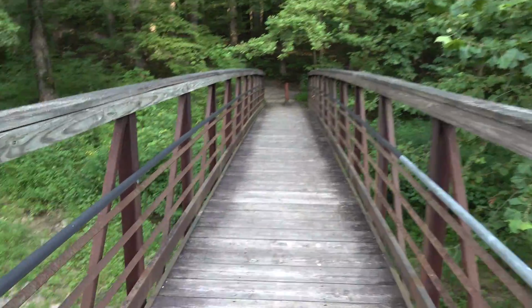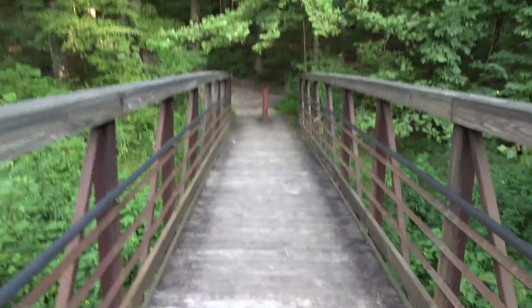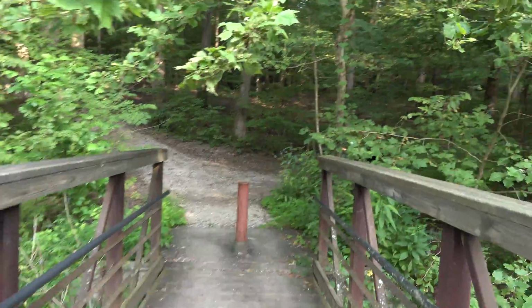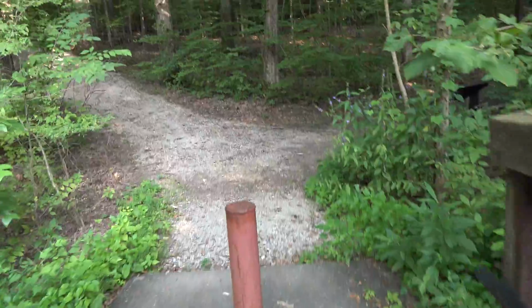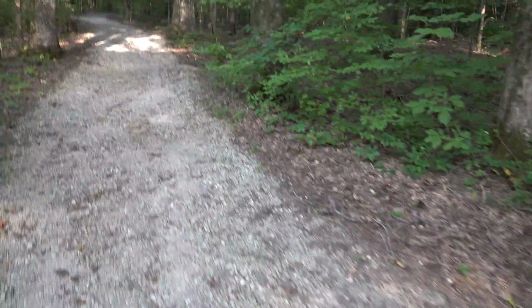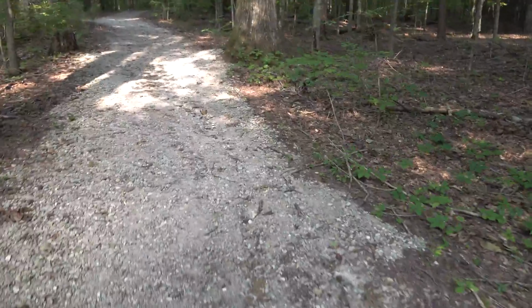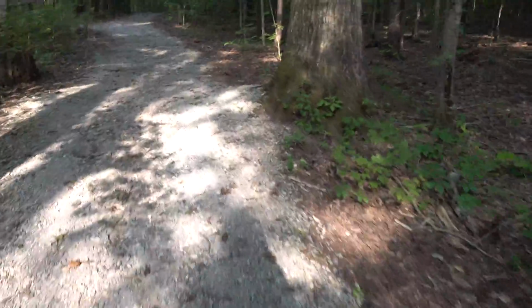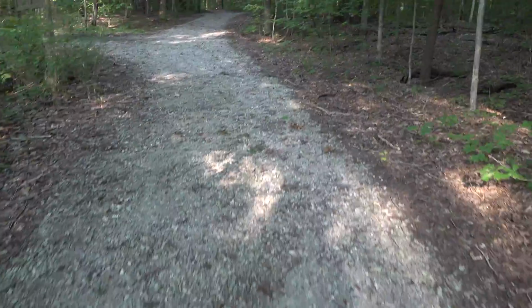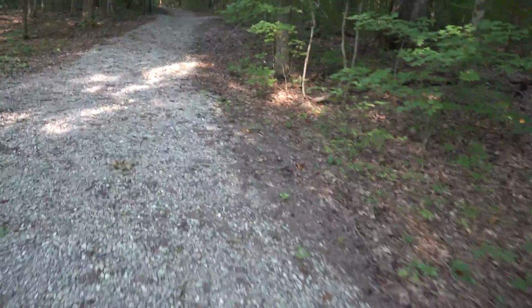Alrighty folks, nearing the parking lot. All together, put about 13 miles in. Sounds about right. Pretty good hike. About 13 miles, 6.5 hours, and had a really good time. Got to show the girlfriend Boss Cabin, Little Black Slough, Wildcat Bluff. And I try to come out here at least once a season and do this whole trail. So this is my summer hike.